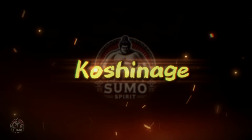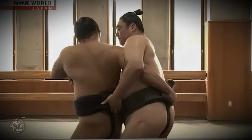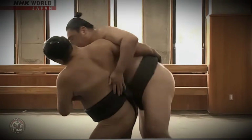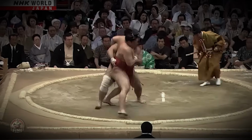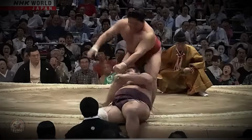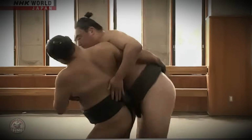Number 11. Koshi Nagay. This kimurite from the Naga group occurs when the wrestler ducks under the opponent's center of gravity, pulling them over their hip to project them through the air to the ground. Each phase requires perfect synchronization of hips, legs, and arms. A mistake in positioning or grip can reverse the dynamic, leaving the attacker vulnerable.